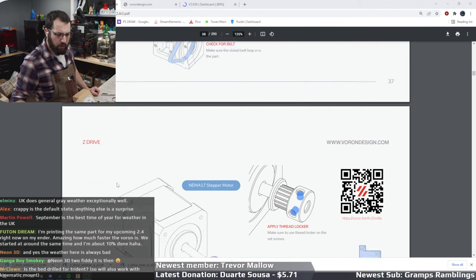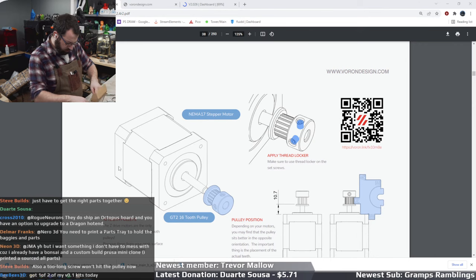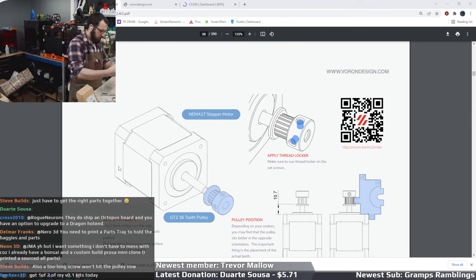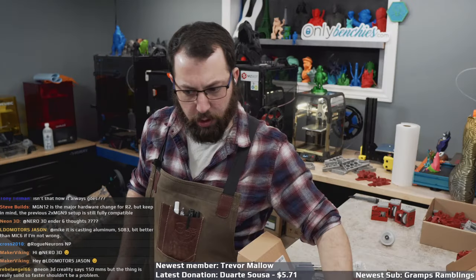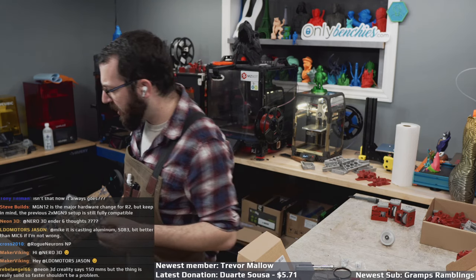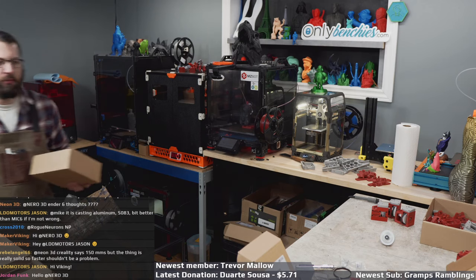Okay, are we doing motors? We're doing motors. Cool. 16 tooth pulleys. And we need some motors. Where are my motors?